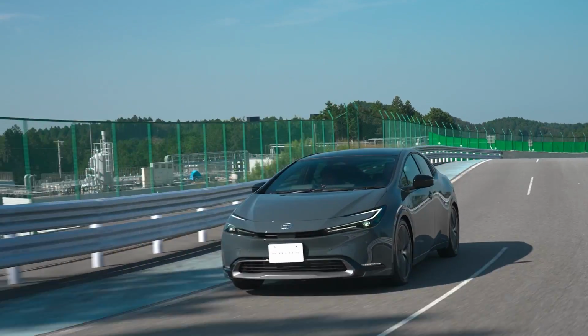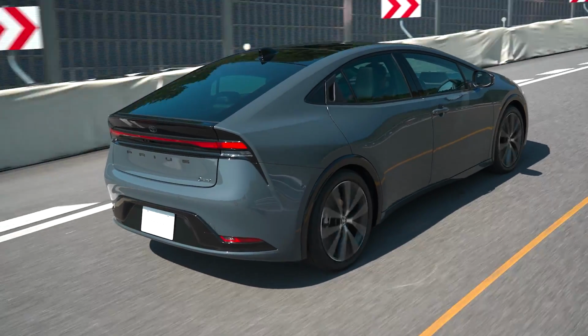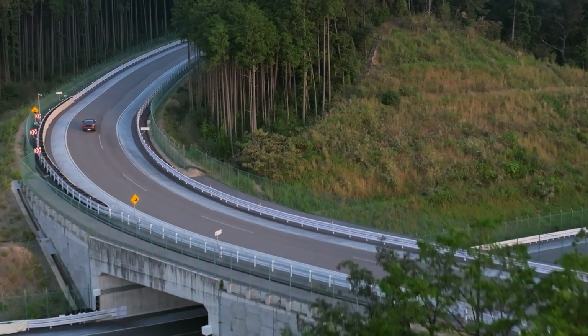And the plug-in hybrid version, the Prius Prime, gets a power boost of 220 horsepower with a 0 to 60 time of around 6.5 seconds. That's nearly 100 horsepower more than the previous gen model, which was only able to accelerate to highway speed in around 10 seconds. So this new model is going to be significantly quicker.